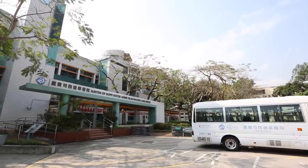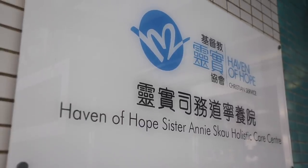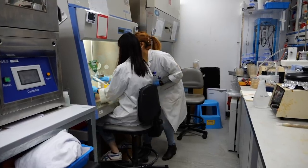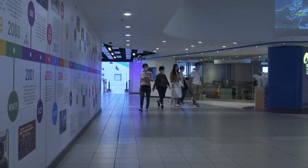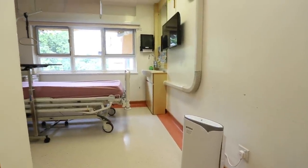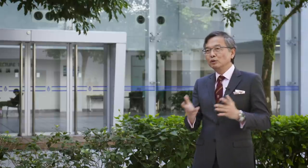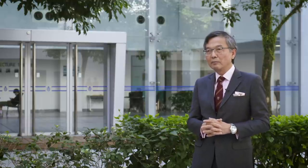I'm Dr. Lam Ching Chai. I'm the CEO of Haven of Hope Christian Service, also the chairman of the Elderly Commission and an executive council member in the Hong Kong government. Basically, as an NGO, we provide aged care services and also hospital settings. So we serve as the testing ground for all the technologies being developed in UST. Our colleagues will form working groups with the colleagues and professors and students in UST. And we basically provide a setting, and we will discuss with the university colleagues what exactly our workflow is, and how this kind of technology will improve our service. So it is a very good collaboration.